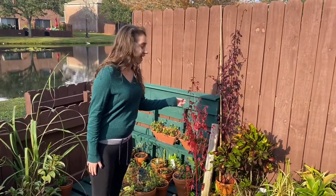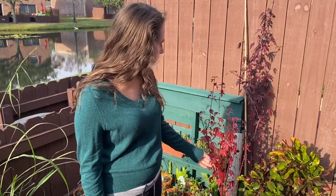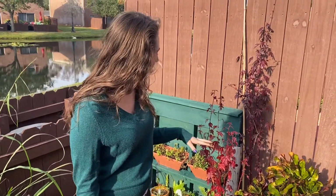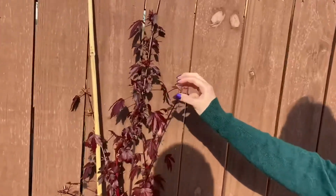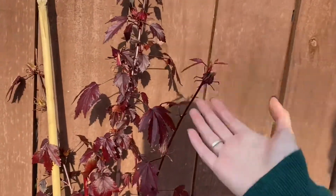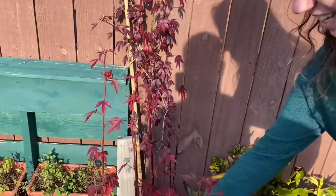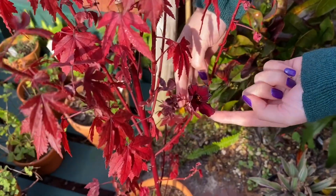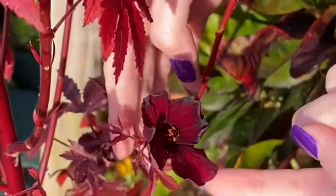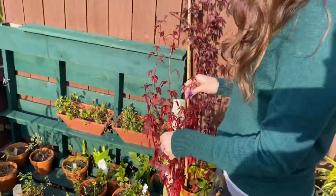This is my edible hibiscus, and this one is really cool because you can eat the flowers as well as the leaves. Right now there's none blooming, but you can see over here there's some buds that we've got all over, and hopefully it'll start blooming soon. Oh, actually, look over here. We've got a flower. Is that not such a gorgeous, gorgeous color? I love it. So yeah, you can use those. I use them in teas and salads.